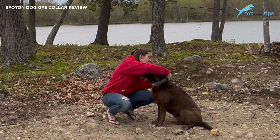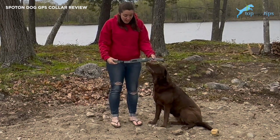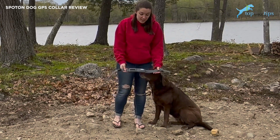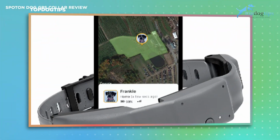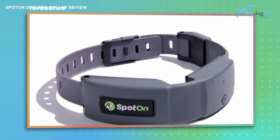I'll take Sadie's off so I can show it to you. It is kind of a bulky collar, but this is a GPS collar. It's exactly what the name would suggest. So there's no digging, no wires. The boundary can be up to 1,000 acres of land.